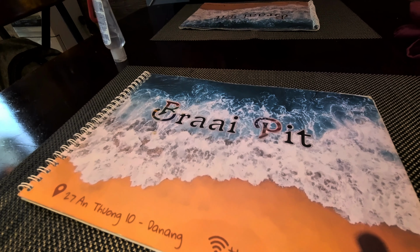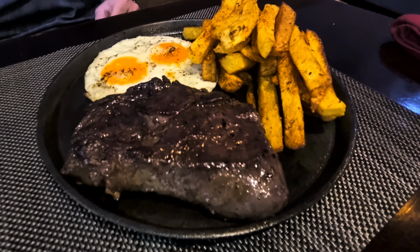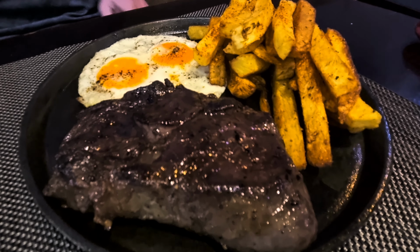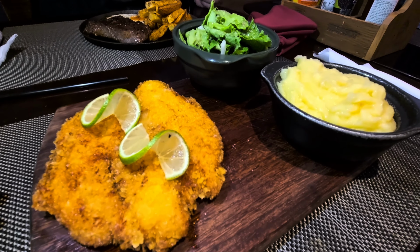The Braai Pit has a big menu with a variety of different foods. Jay had steak and eggs and fries and raved about the seasoned fries. I had chicken, mashed potatoes, and salad. They have big portions here and the food is delicious.